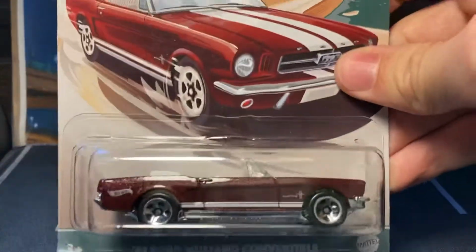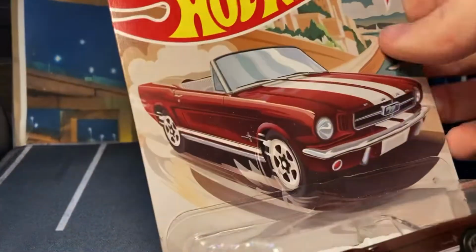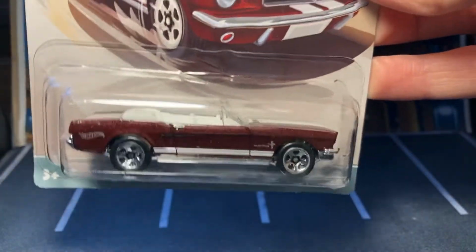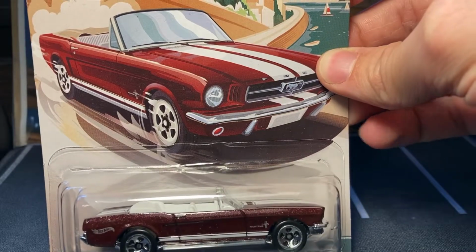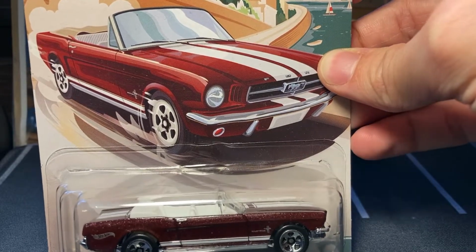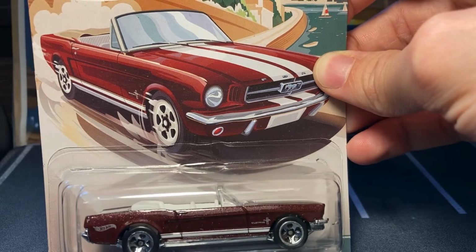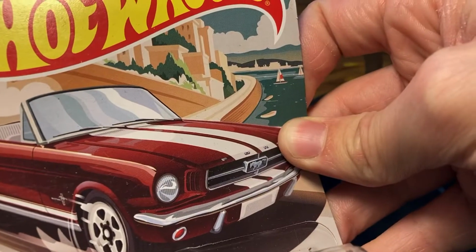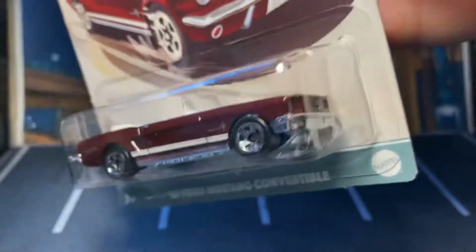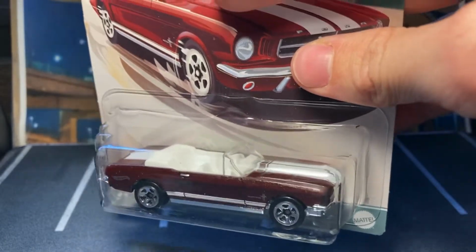Boom. I bought this set. This is the new convertible set. I don't think it's got a name. No, it doesn't. It's called the convertible set. I bought the whole set from him for $10. Not bad, especially since they're like $2 at Walmart. Like $1.30 maybe? I don't remember. The card art on these is beautiful, and so are the models, actually. I like this set better than some of their premium sets.